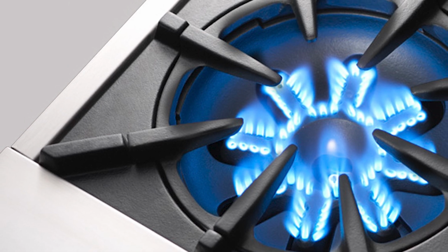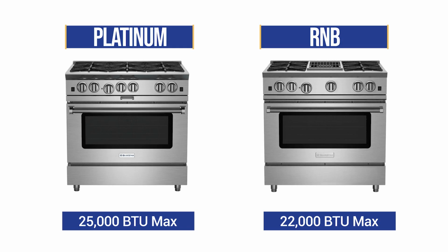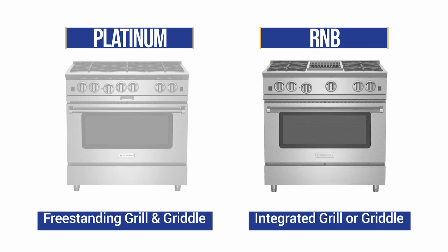The all-gas models in the Platinum and R&B series feature regular open burners. The BlueStar Platinum is more powerful with a maximum output of 25,000 BTU compared to 22,000 BTU for the R&B. The R&B includes an integrated grill and griddle, while the Platinum offers a freestanding option. Built-in grills and griddles generally offer even more temperature than portable options.